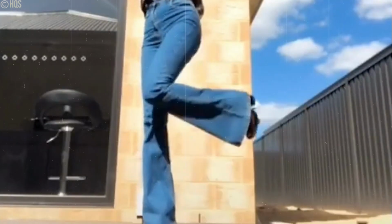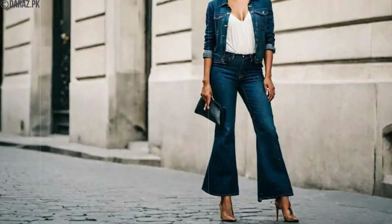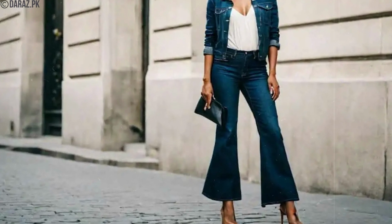If you didn't own a pair, were you even really living in the 70s? Bell-bottoms were the iconic look. Tied at the waist and thighs, they flared out from the knee down.